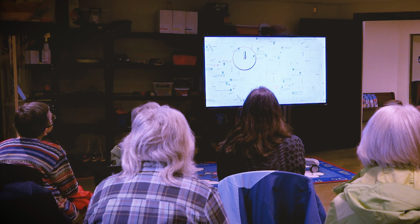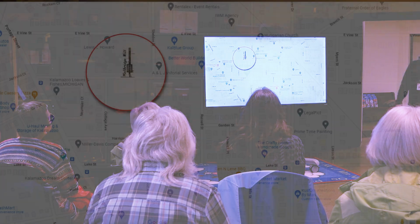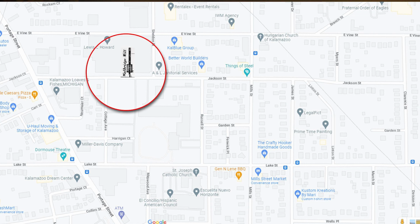This is where the location would be today. So if we were to pull up a Google map, the mill sits right about in the middle of Howard's warehouse there. But that's where it was.